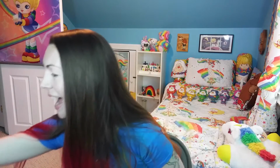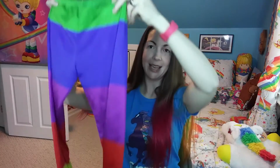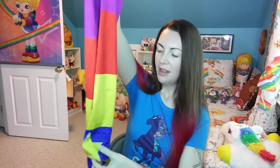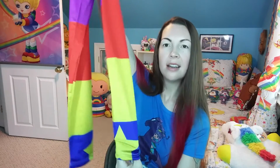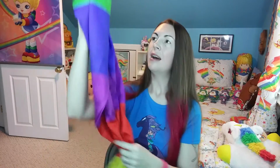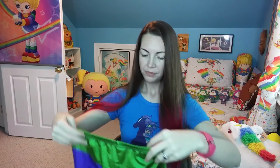Also from CowCow, they had a sale finally. I've been waiting around on their leggings. So I was finally able to get both of Ellador's rainbow leggings. So the first one goes with the Rainbow Brite dress, the cosplay dress that she made. It's got even the star at the bottom, although the bottom of the star, as you can see, was cut off on the design for whatever reason. And I don't know if it's just this size or if they all do that. This is a medium. Both of these are medium.